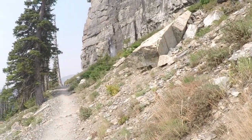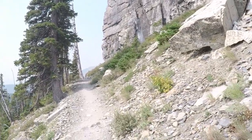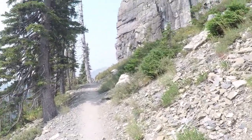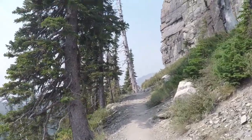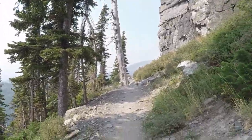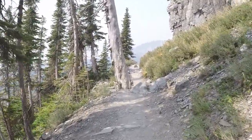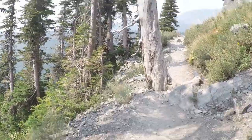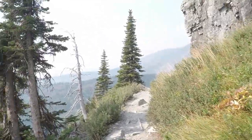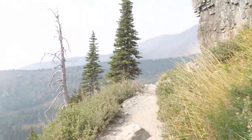I'm tired, I'm hot, and my hips are starting to hurt a little bit. I wrapped my blisters up really good, so they're not hurting at all. But as you see, there's a lot of uphill. A lot. And you have to be very careful, because a lot of it's gravel. And if it was raining, some of these rocks here would be really slick. So pick your time of the year to come. If they're having a lot of rainfall, I would suggest that you do not go on this trail.